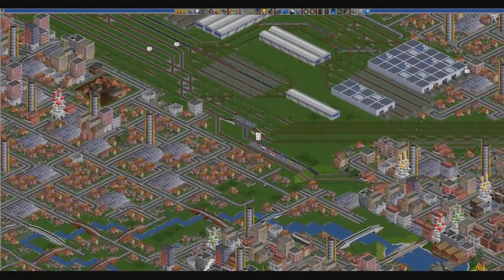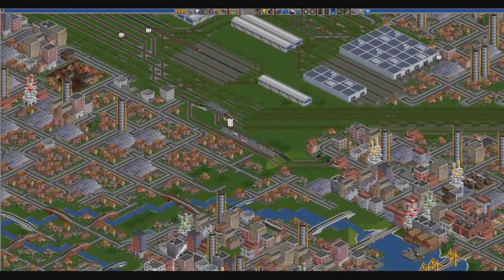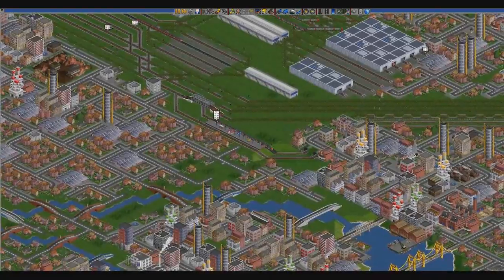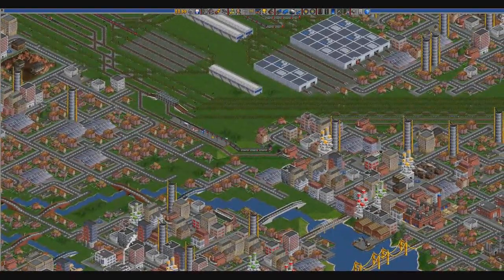So this is the North-South franchise, kind of our version of Thameslink. We start down in the south, and I can't remember the name of the station right now, but it will appear in the video description.